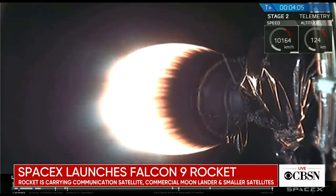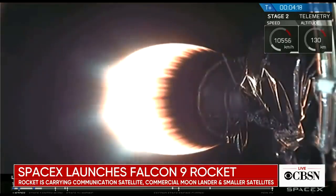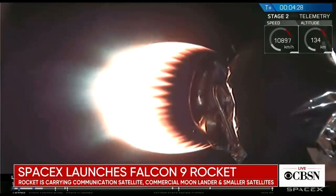While Stage 2 is doing its job, Stage 1 will be coming back home to Earth, and it will also execute 2 burns, the first of which is the entry burn. First stage is traveling at roughly 2,300 meters per second, and this 3-engine burn helps to slow the stage down. The second of the Stage 1 burns is called the landing burn. This is a single engine burn that brings the vehicle speed down rapidly from about 250 meters per second all the way down to 2 meters per second in order to gently land on the drone ship.